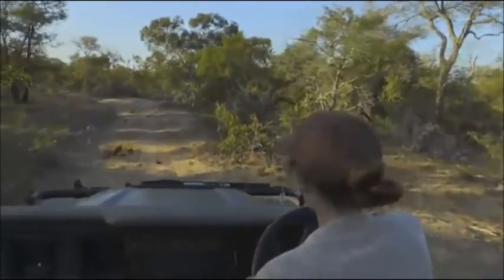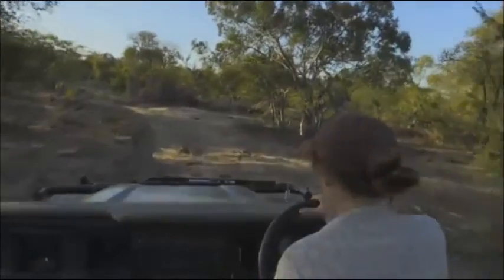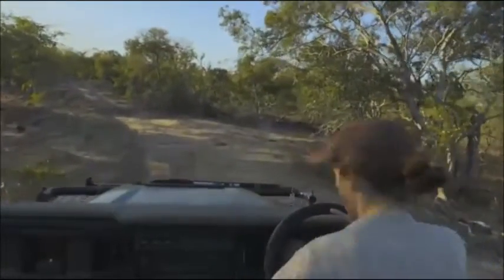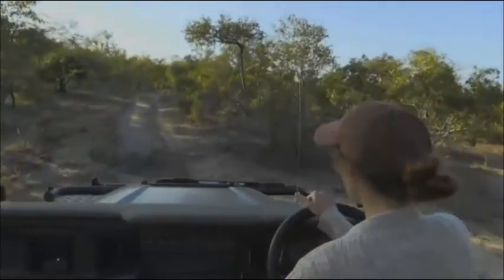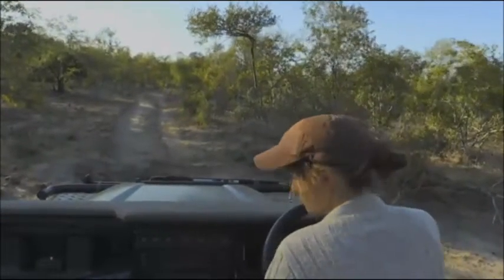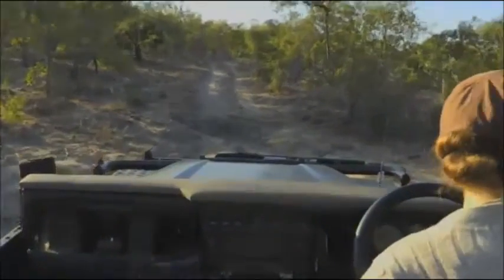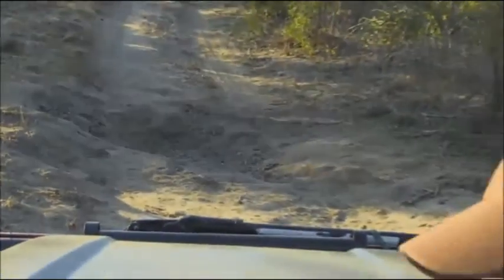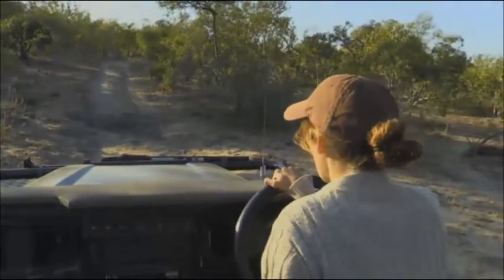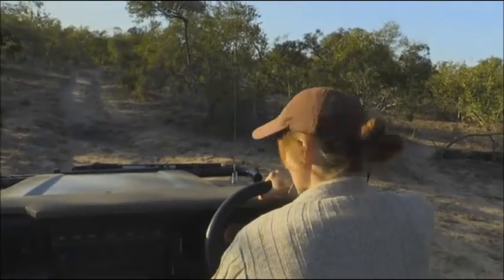Oh, you can see why I say that Hyena Road, you can see why this road is known as probably one of the least enjoyable to drive. Let me just show you the hole that is in the road in front of us. It's sort of part of a seep line. A place where the elephants have been digging and clearing up bits of mud.